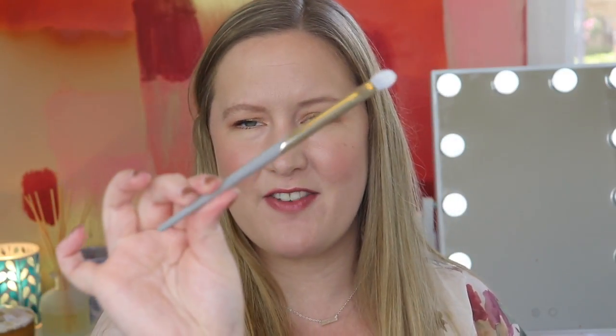Oh wow, I wasn't going to read the description, you guys, because it's an eyeshadow brush, but it says that the brush handle is 100% biodegradable. Now I like this company even more. Awesome. And it looks so cool. I would never think that.